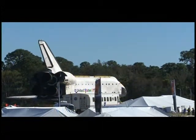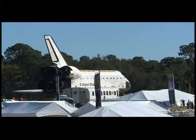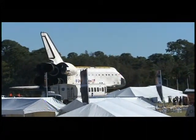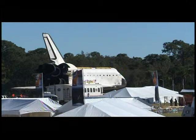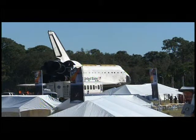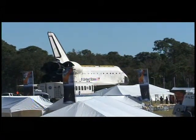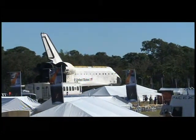There were five space shuttles that flew into space, and the prototype space shuttle Enterprise that pioneered the approach and landing tests and proved the ability of the space shuttle to land and descend through the atmosphere. Columbia, Challenger, Discovery, Endeavour, and Atlantis together traveled over 542 million miles and were in space more than 1,334 days.